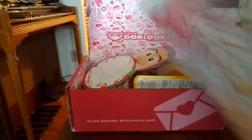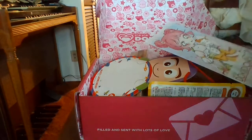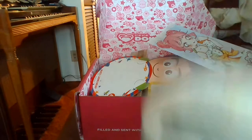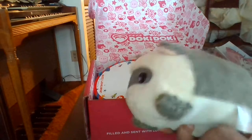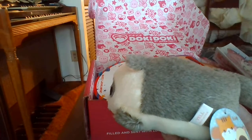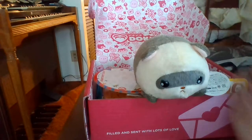So the first thing is, let's take him out of our packaging. We got this little guy right here. You can see how cute he is. He's a long stuffed animal with a tail. Here is his tag. Looks like you get a squirrel. I think this is a raccoon. I'm not 100% sure. So let's take a look at our thing here.